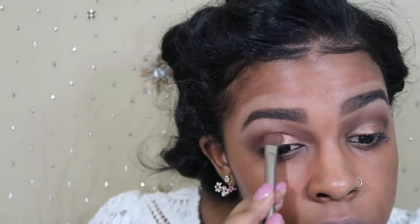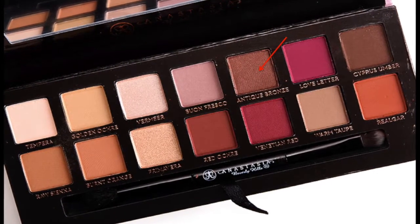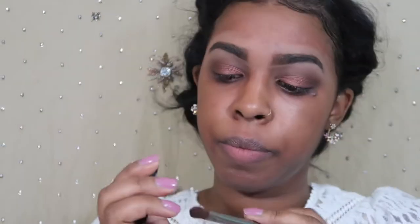And I'm just gonna go to the middle of my eyelid. I'm not gonna go all the way out because I want to make sure that I'm creating a smoky effect with that Cyprus Umber that I have. And next I'm gonna go in with the antique bronze because I want it to be a more bronzy look. I don't want it to be such a bold gold. So I'm going to put water on the brush again and just go over the Hikari with the antique bronze. I'm going to take the Hikari again and just put that over.